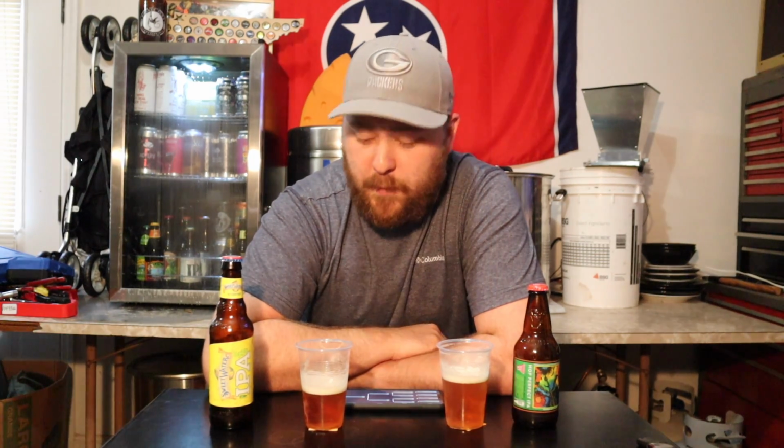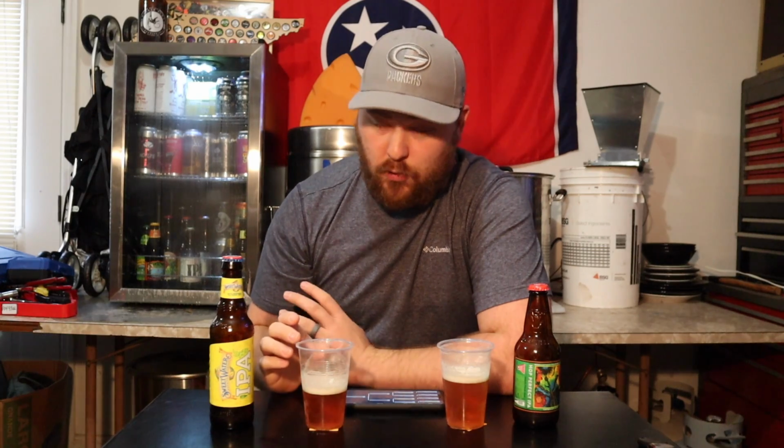It follows the nose pretty well. It's got a graininess to it, definitely a little bit of caramel malt. The grapefruit rides through, and it's got a little bit of bitterness on the back end.